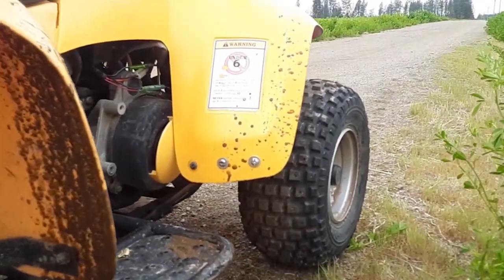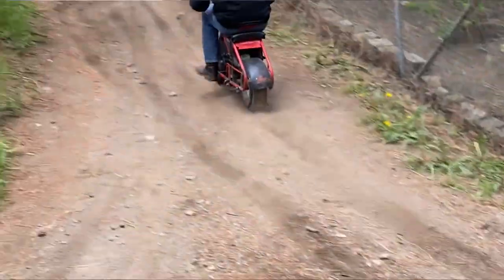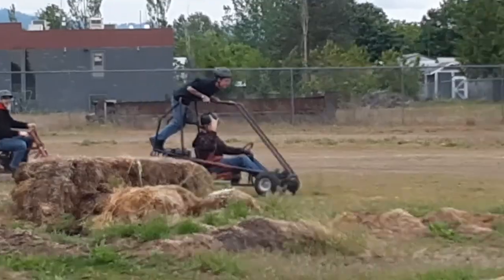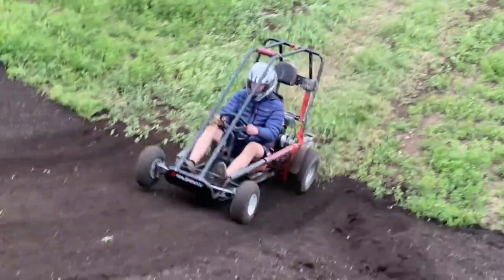We have the E Ton, a 1990s 50cc two-stroke kids ATV. We have the Tote Goat, it's a 1960s Bonham mini bike. And then finally, we have the Mini Reaper Kart, which is a Murray Explorer built sometime around the 1990s.